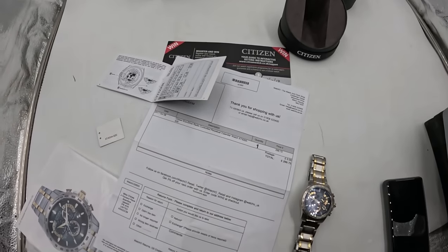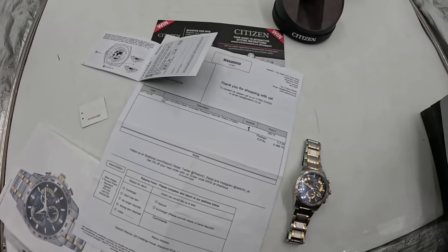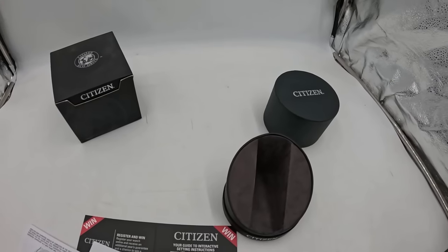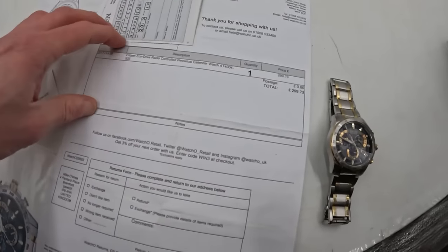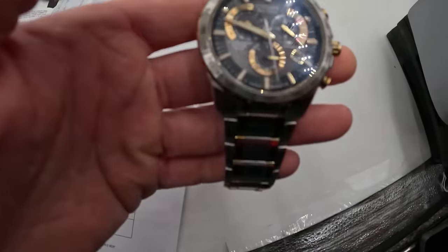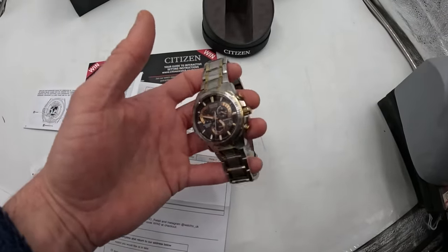So I just thought I'd quickly show you while I'm doing these. Apologies about my voice, suddenly got a really sore throat, but they are such nice condition. All boxed, the guarantees are with them all. Most of them even have their original bill of purchase. So £300 this watch was at the time. I actually think I could probably get a bit more for this now.